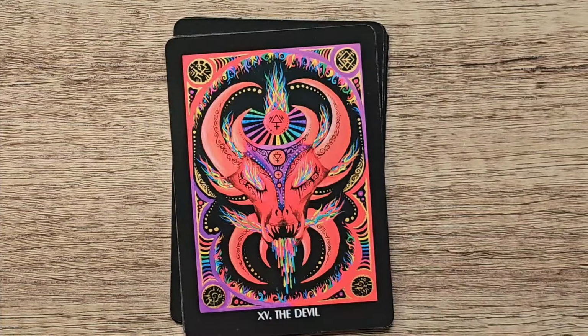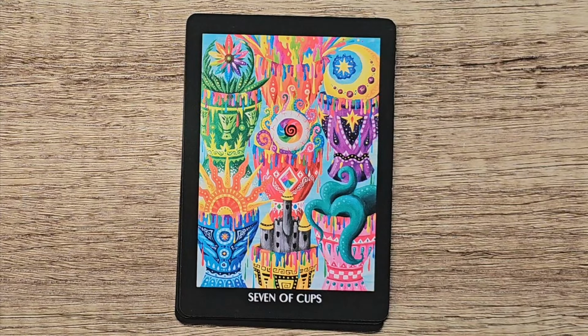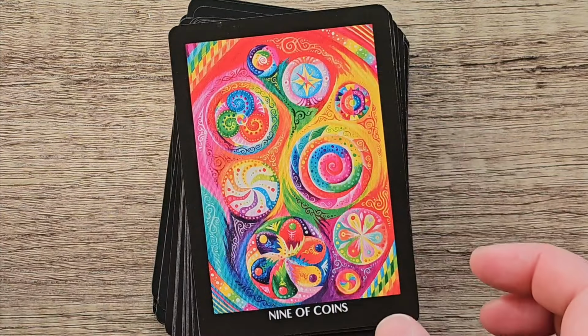Yeah, I just bought this because of the vibrancy and how fun it looked, to be honest. I think it's great. Great colourful little deck. So that's the Spectro World Tarot.